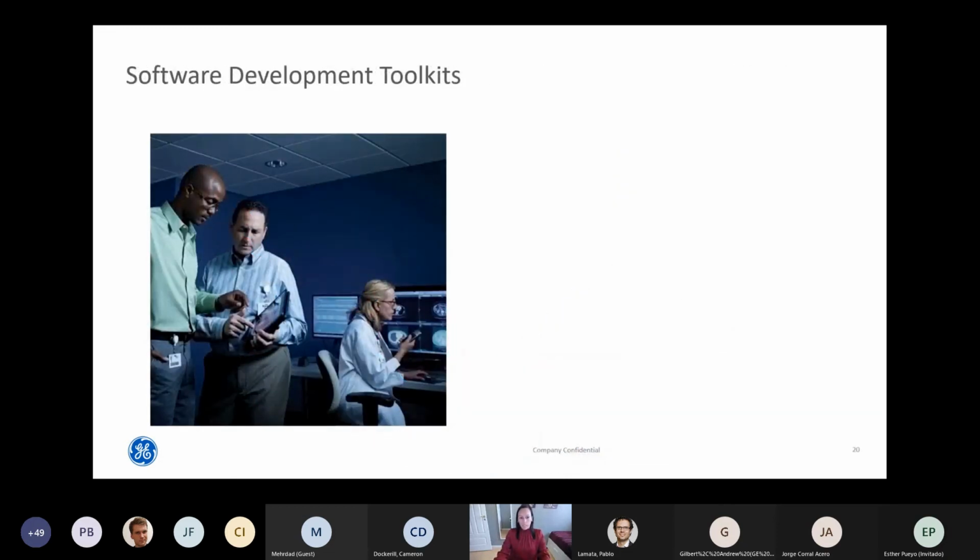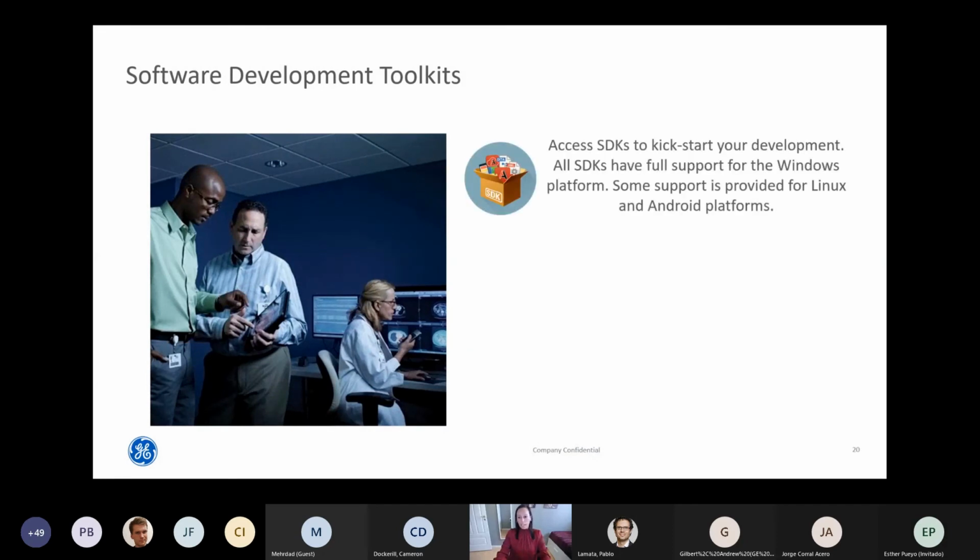So the way we do this from a technical perspective is by developing software development toolkits, and the access to these SDKs is to kickstart the development for third parties. They have full support on Windows platforms, which is where we develop such solutions ourselves. And the beauty of these SDKs is that it's leveraging the APIs that we use ourselves internally for our own app developments. And so that means that the support is available because it's the same APIs that we need to develop and maintain ourselves internally.